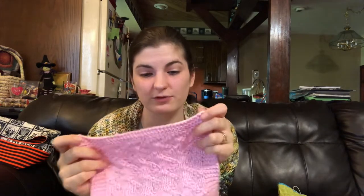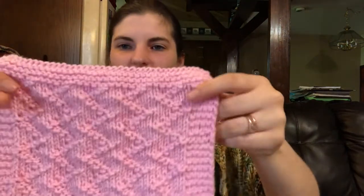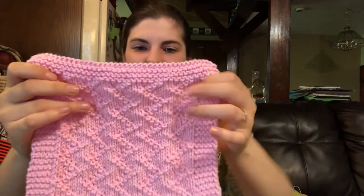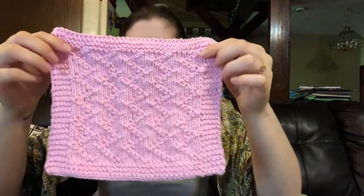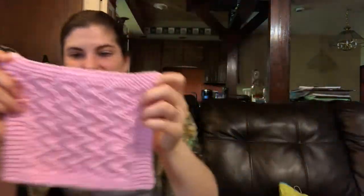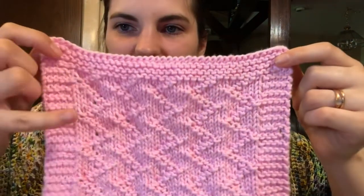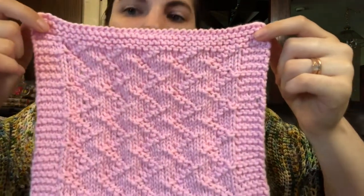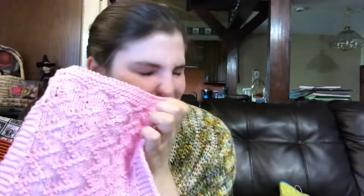I think they're really good for learning different techniques, like look how cool this is. This is just knits and purls making this little zigzag pattern. That was fun to do. This actually came out pretty even. There's a couple spaces where you could see my tension was off a little bit, but I like it a lot.